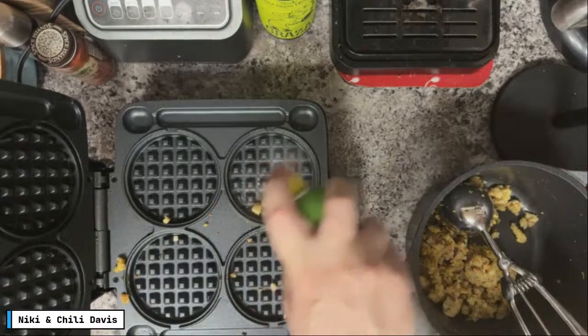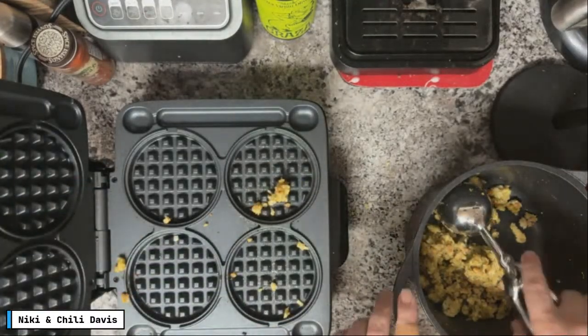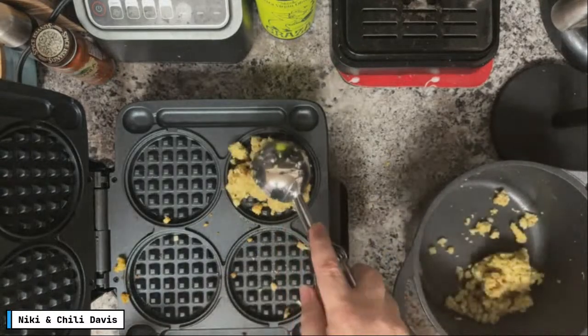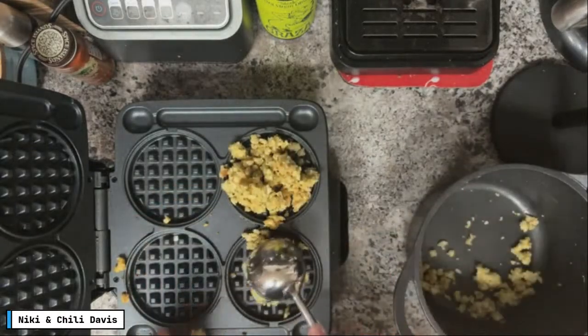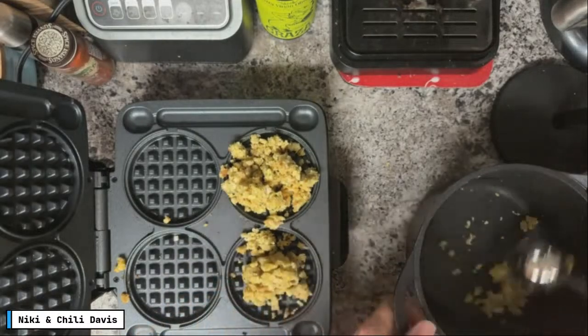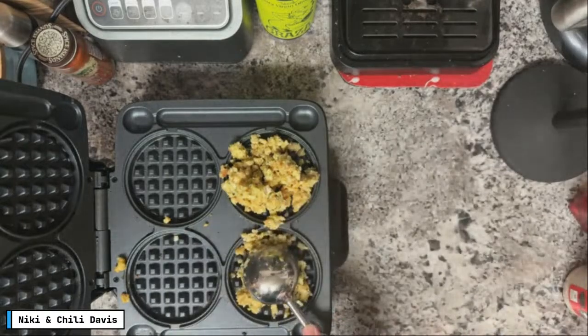Okay, we're gonna use these front 2 here. Although not the last 2, those smell so good. Last 2 waffles. If you want them a little bit more brown, be my guest. That one kind of fell apart a little bit. I bet you it'll survive. And yeah, I'm using a cookie scoop.